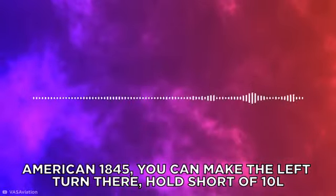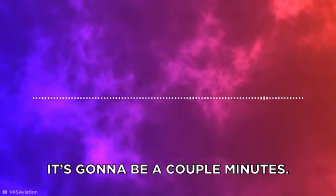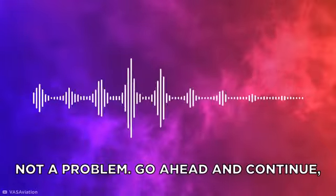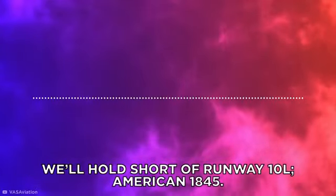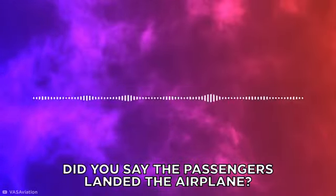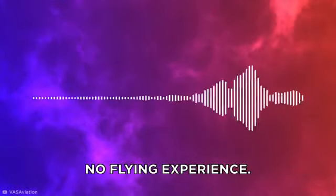American 1845, you can make the left turn there, hold short of 10 left. It's going to be a couple minutes. You just witnessed a couple passengers land that plane. Not a problem. Go ahead and continue. We'll hold short 10 left, American 1845. Man, they did a great job. Did you say the passengers landed the airplane? That's correct. Oh my gosh, yeah, no. Great job. No flying experience.